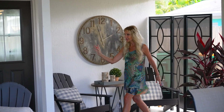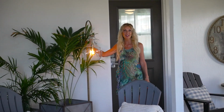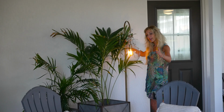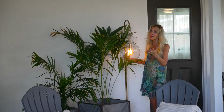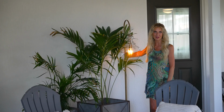And finally, over on this side, we kept a lamp on the outside, brought in palm trees to add greenery. And what you see here is what people see when they pull up. It just draws them in, and I believe makes people very happy that they booked a vacation rental right here in the Coastal Farmhouse.